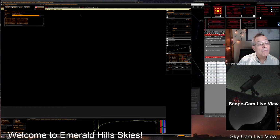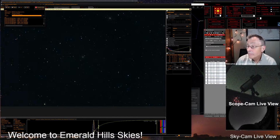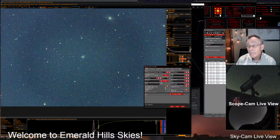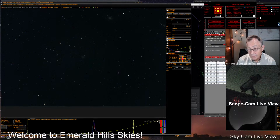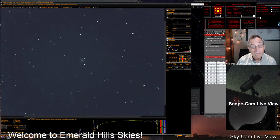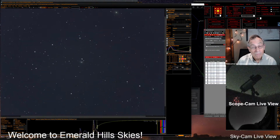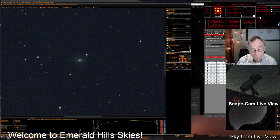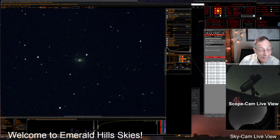This is 4665. Boy, these are tiny objects. Tiny. So there's the 11th magnitude star. Oh yeah, we can already see the bar at 60 seconds. Electronically-assisted astronomy amazes me.